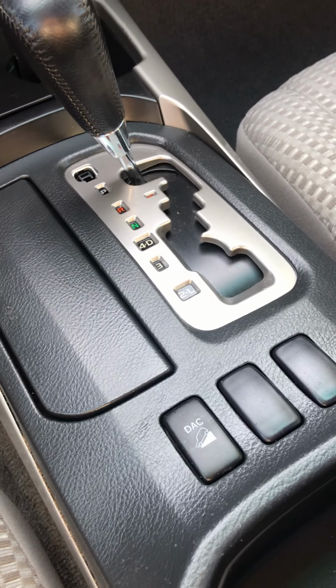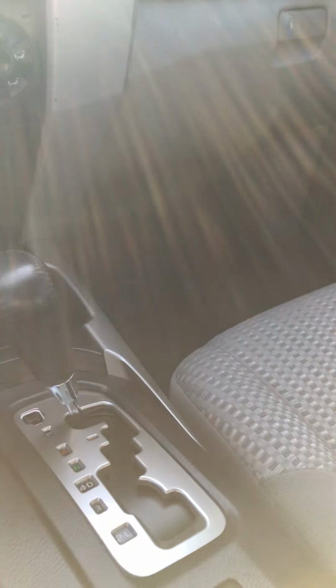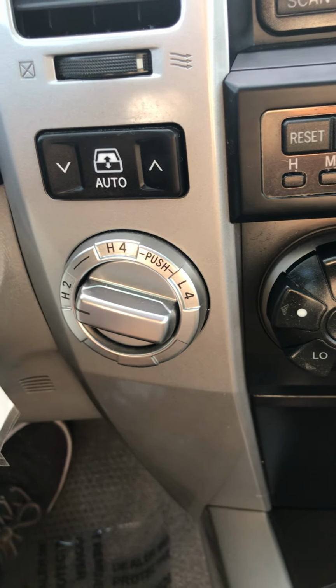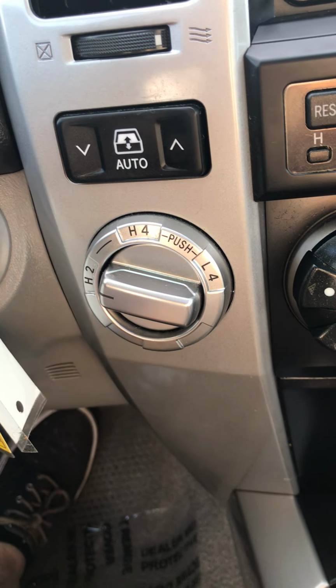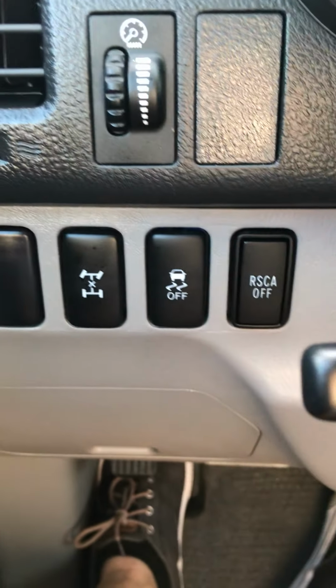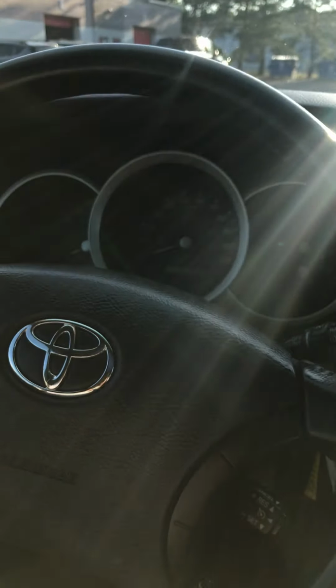Has hill descent for off-road. That's what that little button is there. It is an automatic, of course. It's four-wheel drive, so you can put it in two-wheel drive, and then not all the parts are running. It does have an aux port, which I don't usually see in these. So there's an aux port there. See, it's got locking transfer case, traction control, volume buttons. This would be pre-Bluetooth, so it's not going to have any of that, but it will have safety features, like side curtain airbags. Again, it has a moonroof.